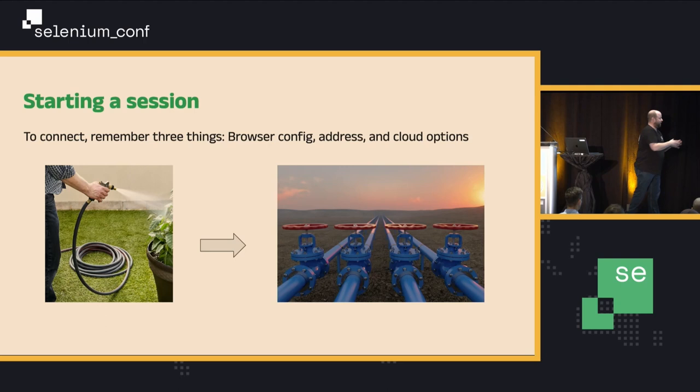And you're getting benefits by doing this. You're not just connecting a standard garden hose, you're connecting up this industrial pipeline. Maybe there are standards, maybe there are different gauges. I don't know, I'm not a pipeline person, but just thinking about it.